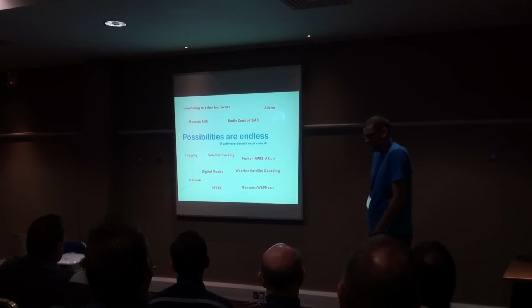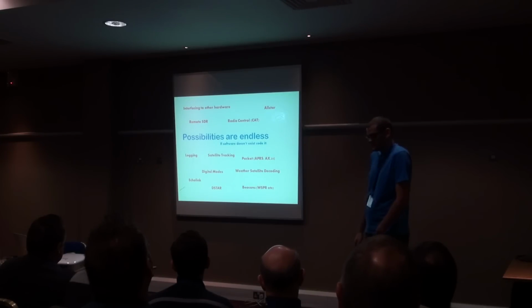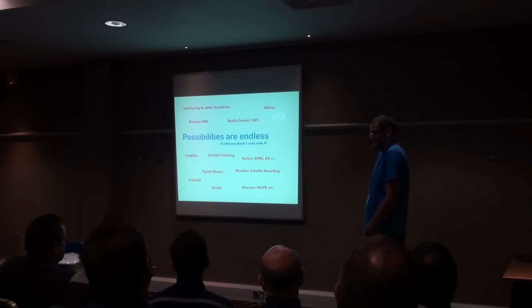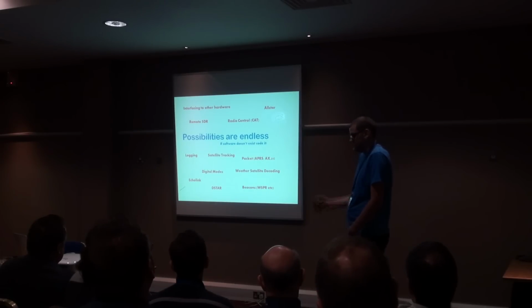Digital modes, like with anything, if you've used Linux, you've probably installed Fldigi. It works pretty much out of the box. To install most of this, it's opening up the terminal window, typing in apt-get install fldigi. Press enter and it installs it. And then it's just a matter of configuring rig control and sound cards. So obviously to use digital modes, you're going to need an external sound card.